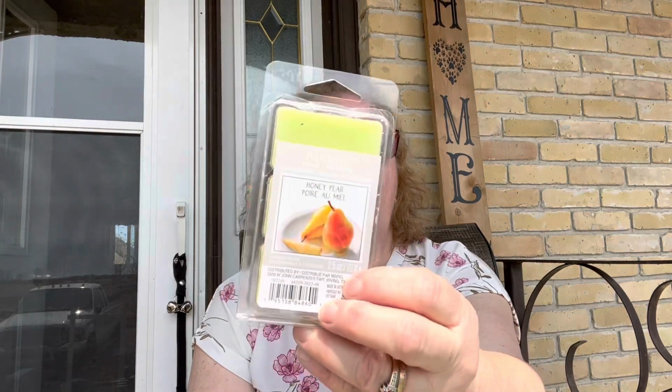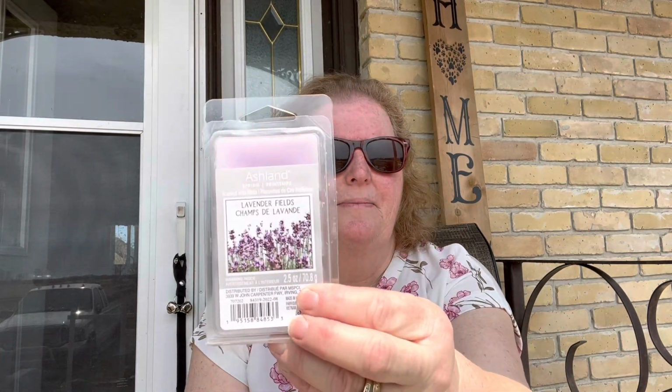Let me put my sunglasses back on. So I picked up honey pear. Does it ever smell good? Mm-hmm. Honey pear and then lavender. Lavender is very popular this summer. I've seen a lot of the greenhouses are selling lavender trees.